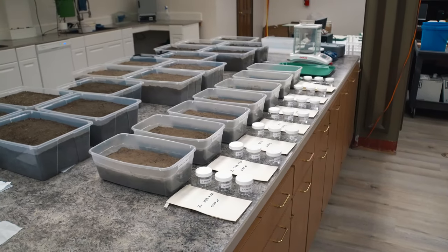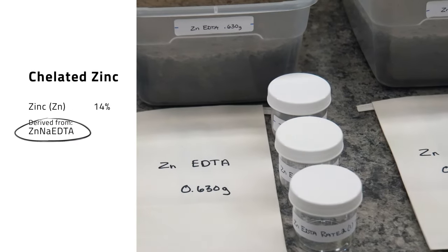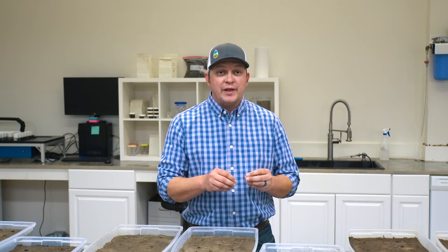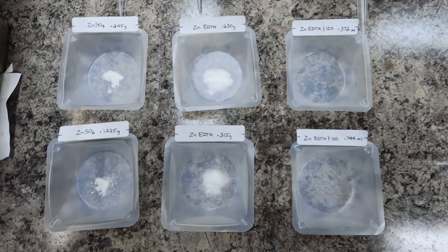So we took that soil and we put equal amounts in each of 7 different trays. Once we had the equal amounts in each of 7 different trays, we chose 3 different zinc products. We chose zinc sulfate, we chose zinc EDTA, which is a chelated form of zinc, and then we chose zinc with EDTA chelation and IDS, so another chelated micronutrient product. We very carefully calculated the amount needed to deliver 2 different rates, a low and a high rate. So our low rate was 0.125 or 1/8 of a pound of zinc per 1,000 square feet. The higher rate was 0.25 pounds of zinc per 1,000 square feet.